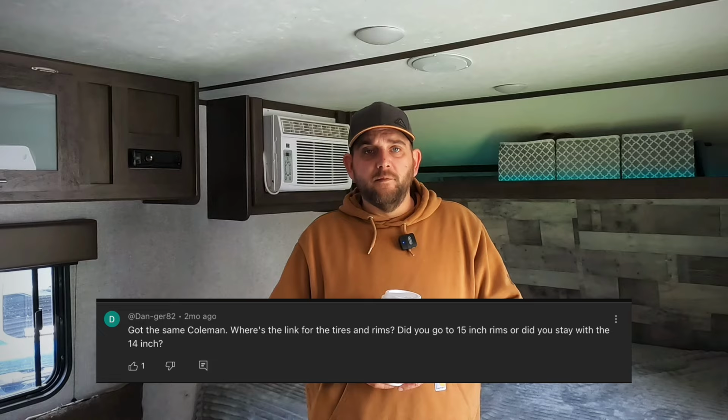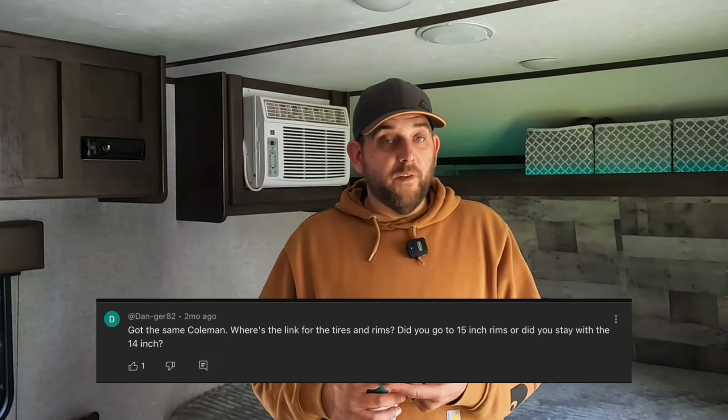And that brings us to our next question we get asked all the time. Number 7, where did you guys get your tire and wheel upgrade? Well, the answer to that, and most of the things on this camper, is from the website eTrailer.